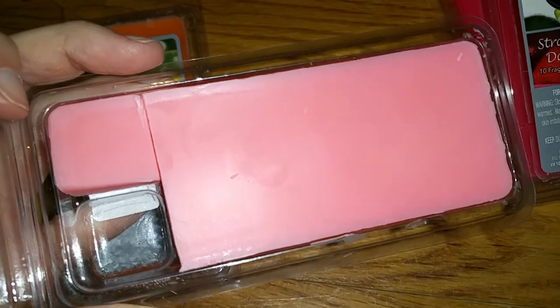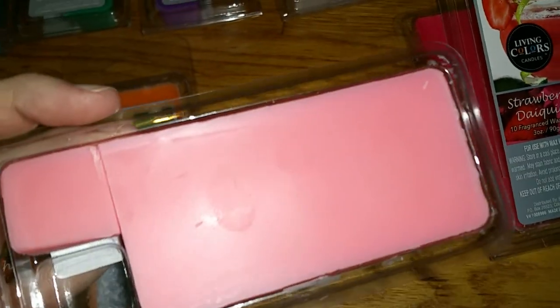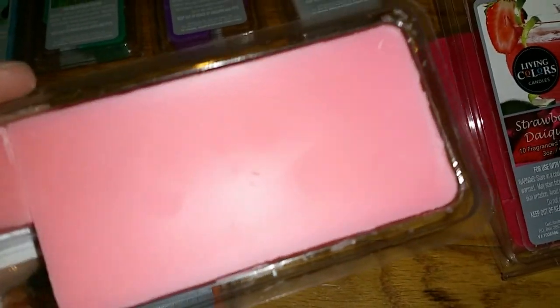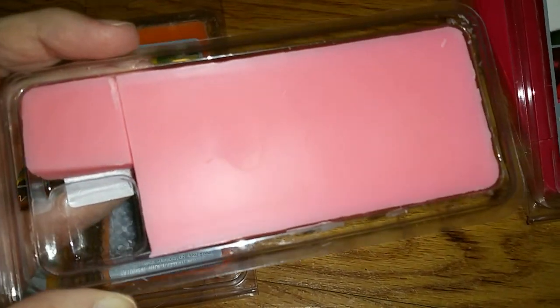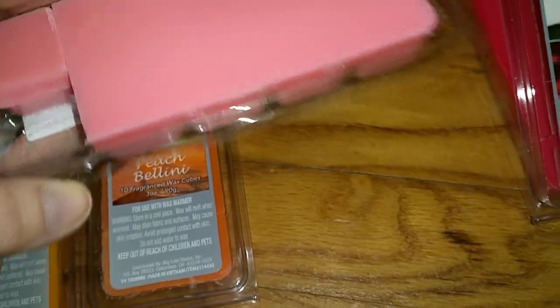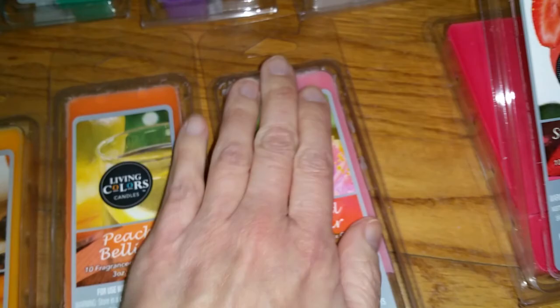It's almost like a satsuma. If you know what a satsuma is, it's a tiny little orange. It's a very pungent sour orange. That's kind of what this smells like. It's very strong on cold sniff, and the throw is excellent. It's around a 3.5 or a 4 out of 5. So this is a really nice tropical scent. It is sour, but I do like this.